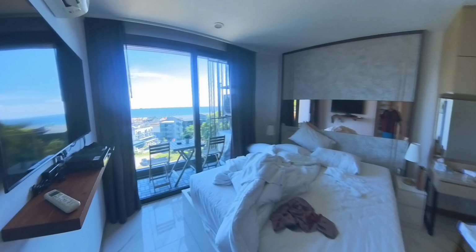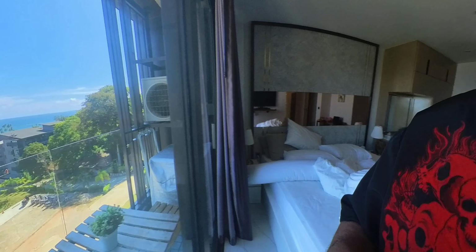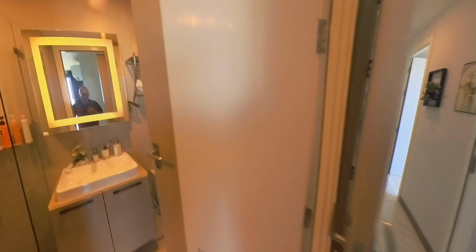And then the master with the ensuite, again, with a nice view and a balcony and a TV. Never gonna use it. Another balcony with a great view. Great little area, closet and everything. And an ensuite bathroom. Again, a full bathroom. Look at that, beautiful.